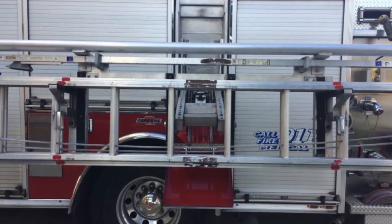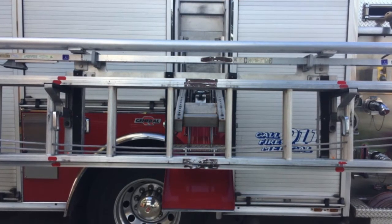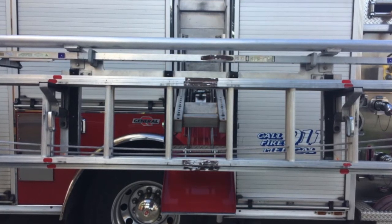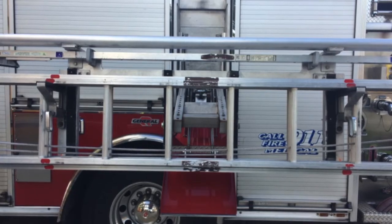The way in which the 14-foot and the 24-foot extension ladder are stored on our engines may differ. In this example, the 24-foot extension ladder has been placed on the outside for quick deployment, eliminating the need to remove the 14-foot roof ladder first.